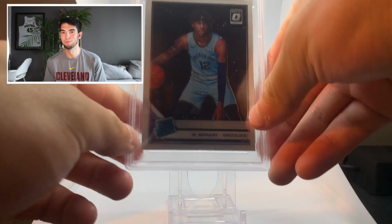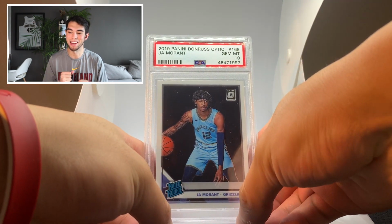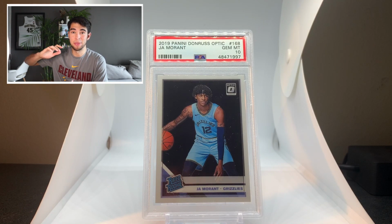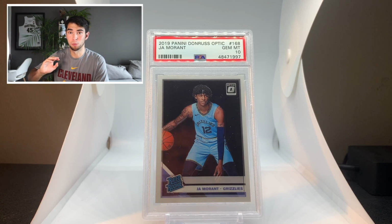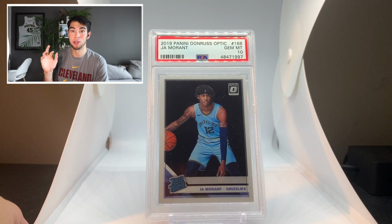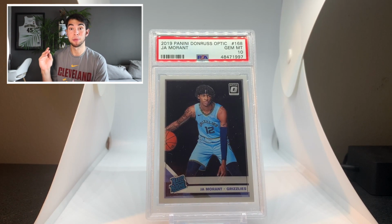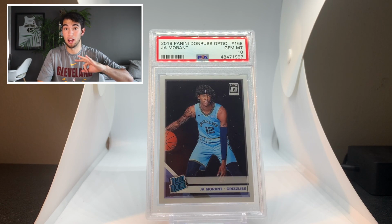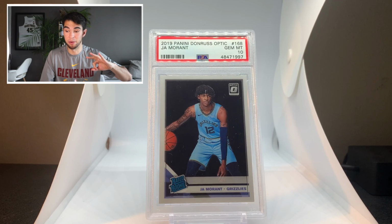Next up, boom, PSA 10 Optic Base Ja Morant. Was not expecting this one. I actually got this in a super cheap lot. This one, the Hyper Pink, and then actually a Prism base that got a PSA 9 that I gave to my brother for his birthday. So happy birthday, Alex. But got all 3 of those in a lot for $120 shipped.